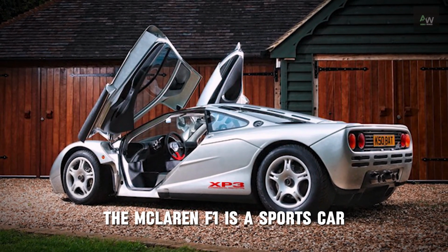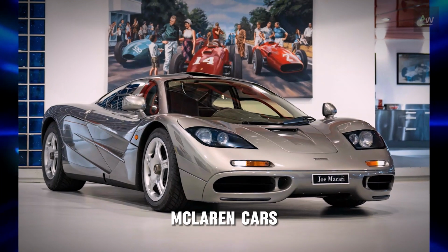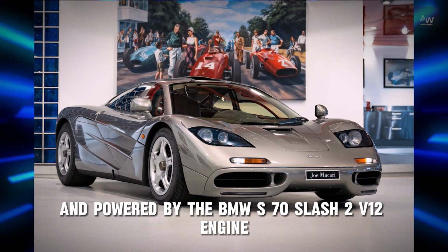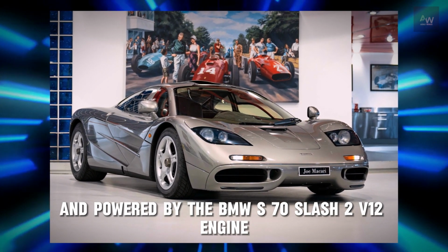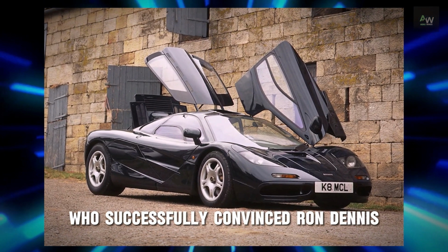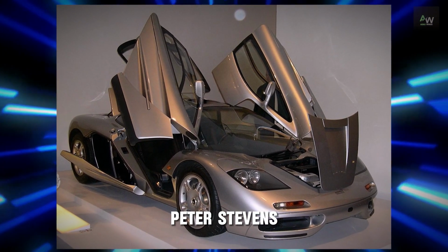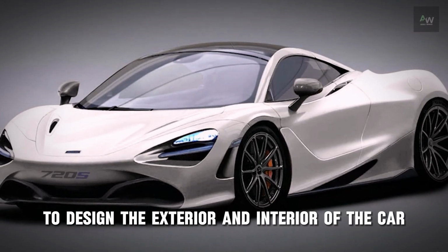The McLaren F1 is a sports car designed and manufactured by British automobile manufacturer McLaren Cars and powered by the BMW S70/2 V12 engine. The original concept was conceived by Gordon Murray, who successfully convinced Ron Dennis to back the project and hired car designer Peter Stevens to design the exterior and interior of the car.